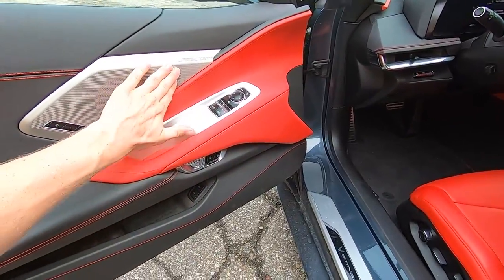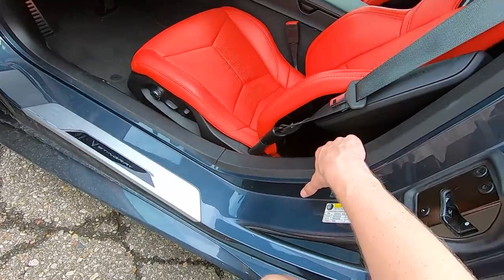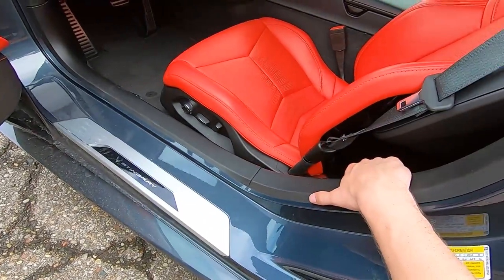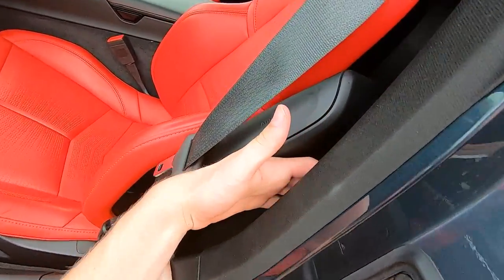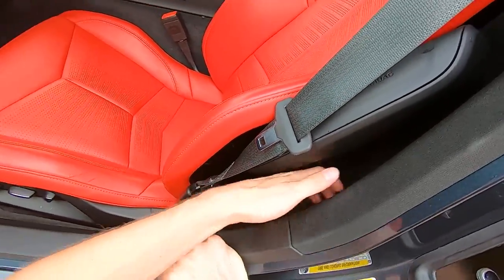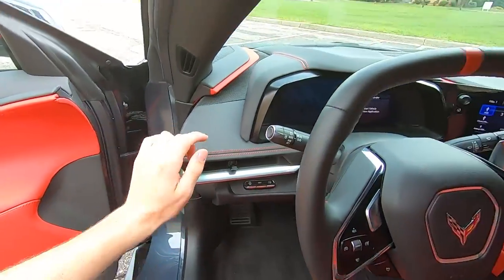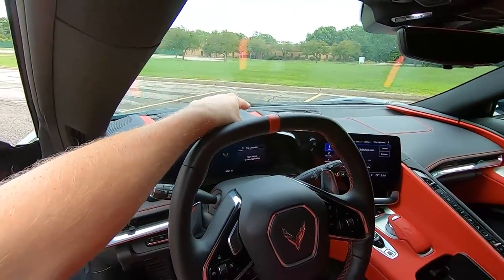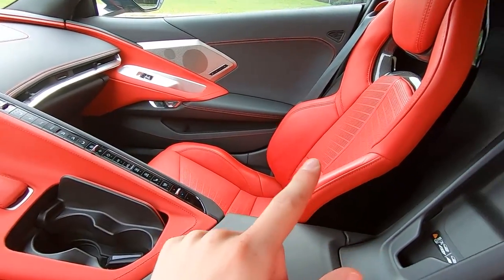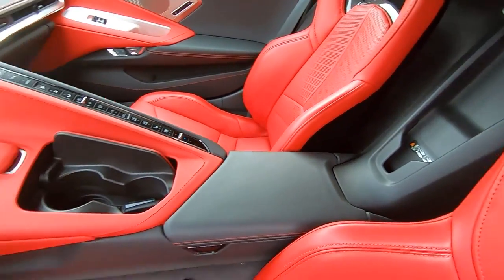So you've got 1, 2, and you've actually got 3, 4 in the door. Woofers. They're like right here. There's also some speakers back here. You can just barely see there's a grill right there. So there's 1, 2, 3, 4. It's actually 5 right here in the door. And then up here you've got 6, 7, 8 up front, 9, 10, 11 on that door, 12, 13, and then 14 right there in the middle. So it's a pretty comprehensive system.